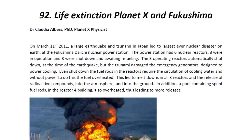Now, on March 11, 2011, a large earthquake and tsunami just off the coast of Japan led to the largest ever nuclear disaster on Earth. And it was at the Fukushima Daiichi nuclear power plant. And this power plant had 6 nuclear reactors. 3 were in operation and 3 were shut down and awaiting refueling.